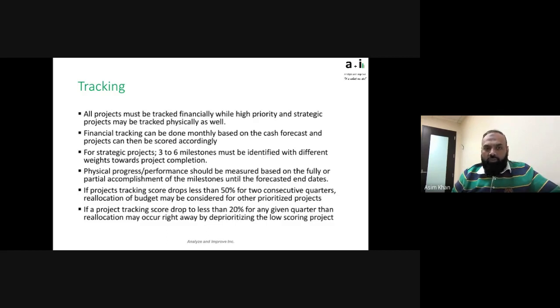For strategic projects, as we talked about, we should have physical. So what does that mean? We need 3 to 6 milestones, which we can track physically. And now, usually when we're doing this, I get asked, what do you mean by milestones? So milestones are usually easy in projects like construction projects, because it's very well defined.